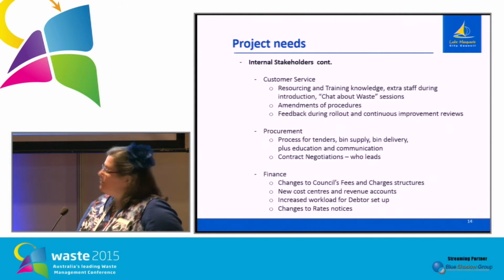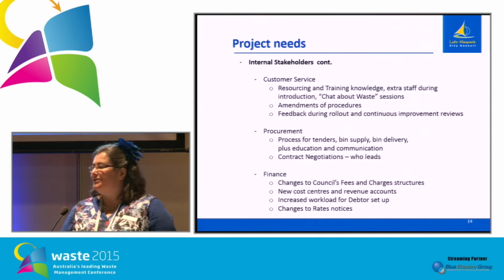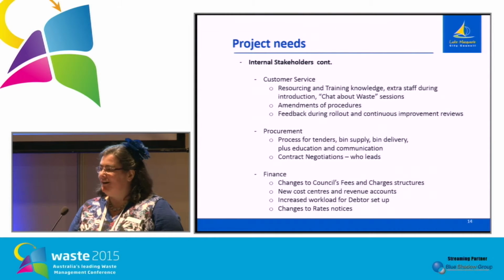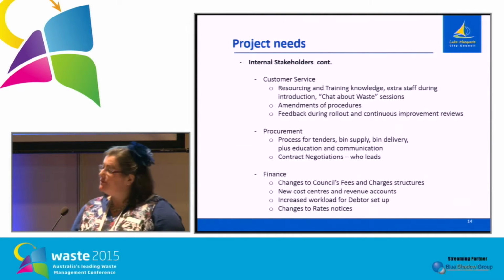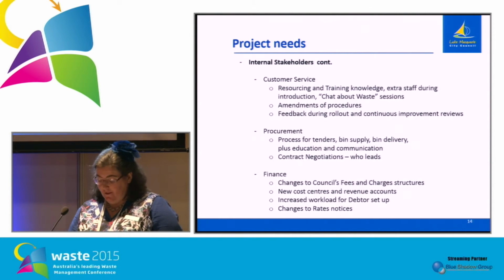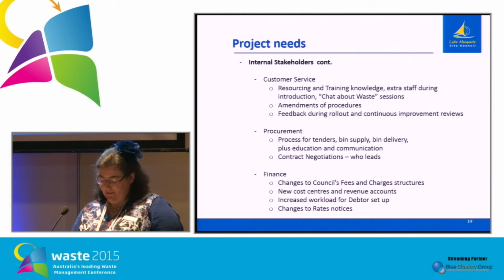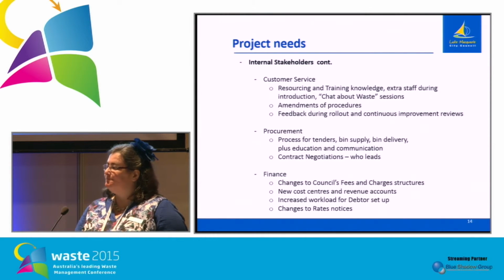For procurement, I won't talk about too much, but make sure that you have somebody doing the negotiation on the contract who knows what your requirements are. In financial matters, you'll need to get approval for changes to council fees and charges, new cost centres, new revenue accounts, and changes to rates notices. Our additional commercial waste services are charged via debtors' accounts, and so we also had to set that up.